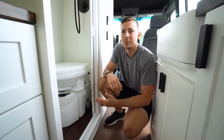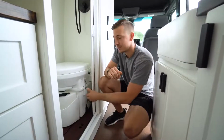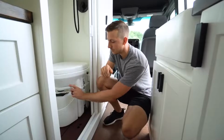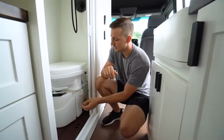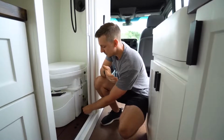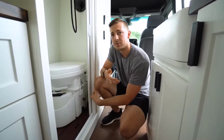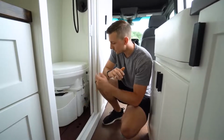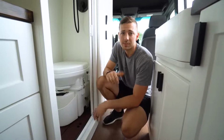The other necessary item we needed in the van is a toilet. So this is a Nature's Head composting toilet. The cool thing about this is your number 1 goes in this front tank here, and your number 2 goes in the bottom tank here. After you do your business, you turn this knob here and it kicks around the composting material that's in there. And every 3 weeks you need to change that out. We hear great things about this, and it keeps the smells down.